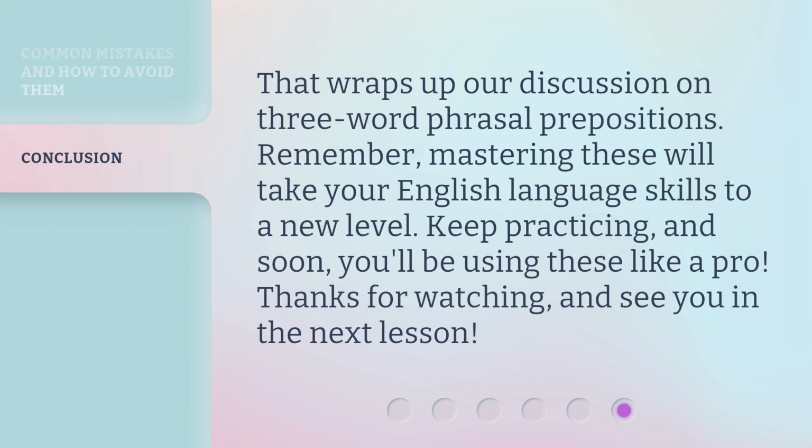That wraps up our discussion on three-word phrasal prepositions. Remember, mastering these will take your English language skills to a new level.